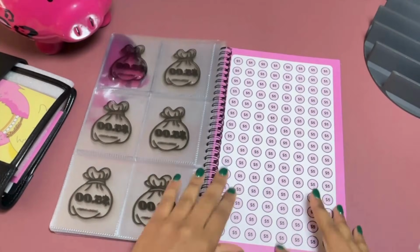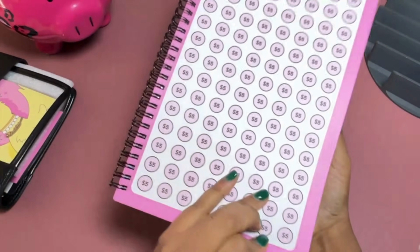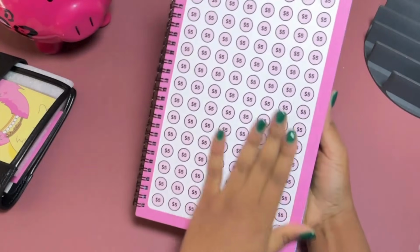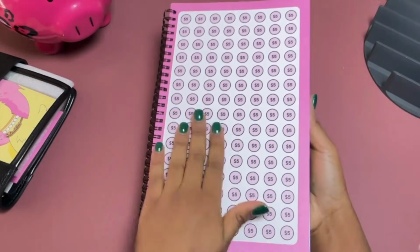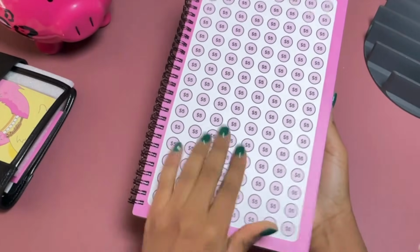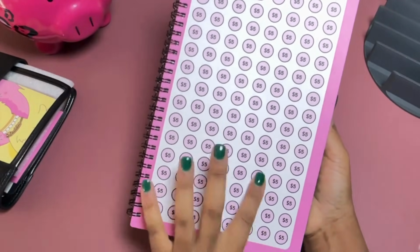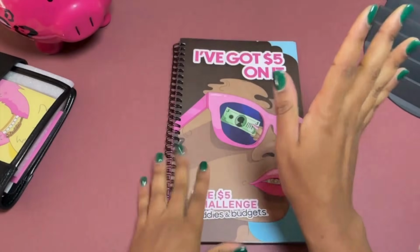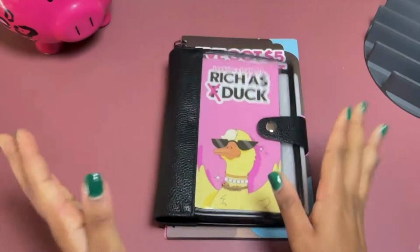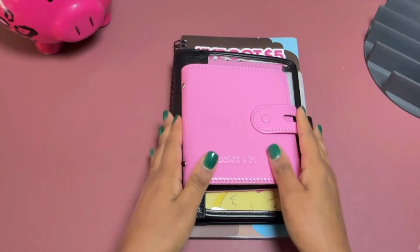And it does have a tracker. I will say this isn't glossy or laminated. So if you color this off, I don't know if you will be able to erase it. So I'm just saying that in case you do order it. So I won't be using this because it doesn't feel like you will be able to erase it, okay? And so, yeah, these are all the challenges that I purchased here. The Richest Duck and the 1500, and of course a little coin thing.